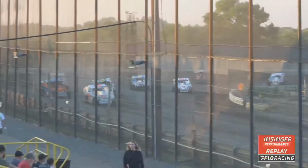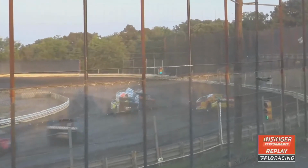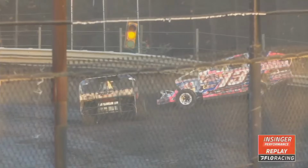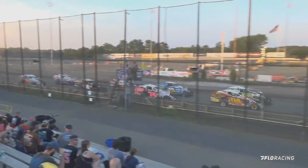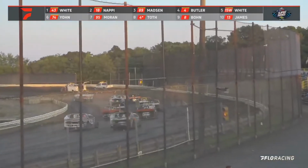We've got a replay coming up on FloRacing. The field coming down the front straightaway, an Instagram Performance replay as they watch the field entering turn number 1. Yeah, it looked like the Ford just went into the turn in a long slide, and he got clipped by the 08 first, and then the 13 came along and had no place to go. So Farrell has a little bit of damage on his car, as does Tyler James, but all three are driving away. That's the good news. You got a little debris over there to clean up.